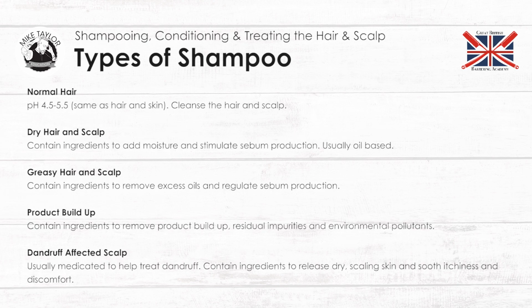Shampoo for normal hair. These will have a pH of between 4.5 and 5.5, the same as hair and skin, and these help to cleanse the hair and scalp. Shampoo for dry hair and scalp. These contain ingredients to add moisture and stimulate sebum production. These will usually be oil-based. Shampoo for greasy hair and scalp. Contain ingredients to remove excess oils and regulate the sebum production.